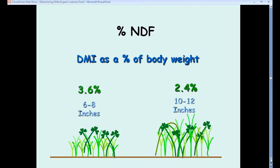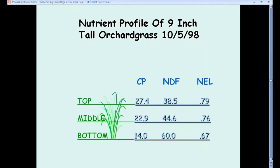In terms of intake, when we look at dry matter intake as a percent of body weight, if we weren't feeding anything else to our animals, this is kind of a theoretical example, at that 6 to 8 inches, we could achieve a dry matter intake of 3.6% of body weight. Whereas at 10 to 12 inches, because of the fiber content, they would only be able to eat 2.4% of their body weight because it would just stay in the rumen longer, and they wouldn't want to get up and graze more because the rumen would stay full longer.